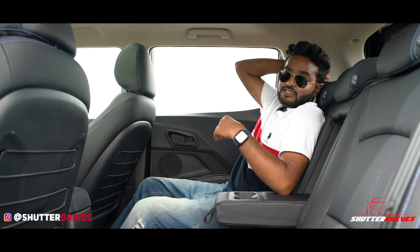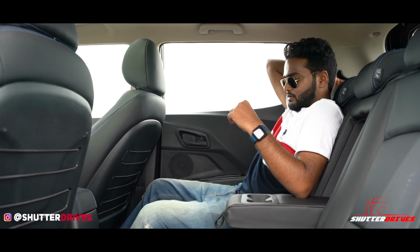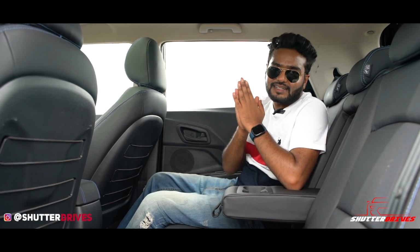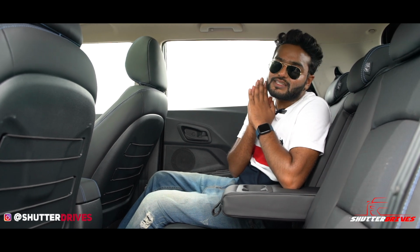That's it. The seating position is a bit upright. I would have preferred a slightly reclinable angle here, but if I have to nitpick, one thing is the seats are a little harder. If the seats were softer, it would have been slightly better in terms of long distance comfort.